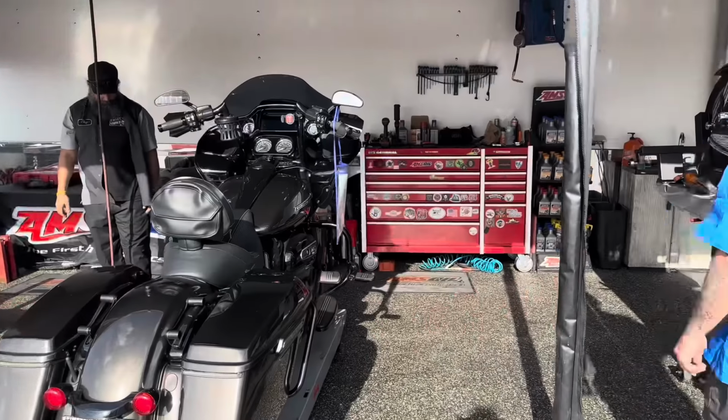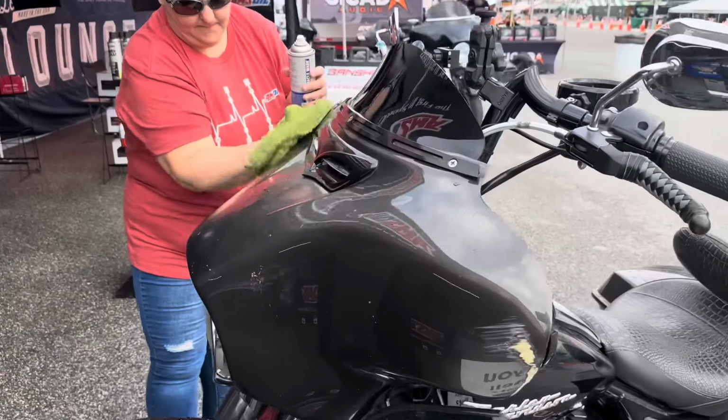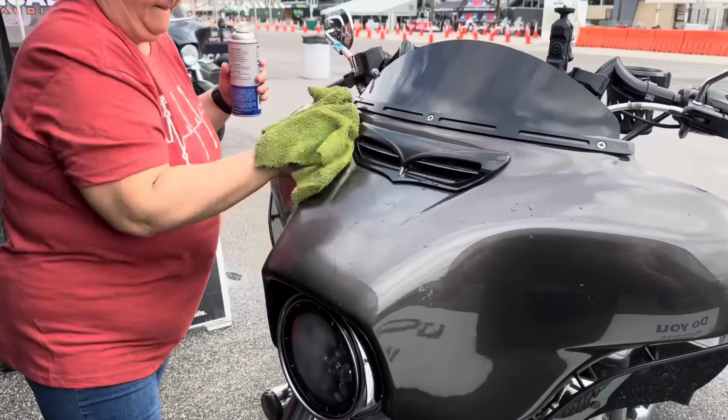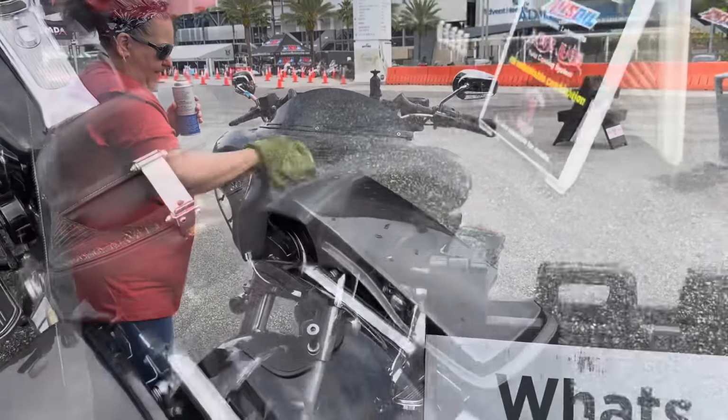All right, guys, got two more up. The battery job is gone. And that sun is coming out and it's looking like a beautiful day right now. Let's hope this keeps up because that's what we need. A beautiful day for opening day of Bike Week 2024. All right, Katie's doing a quick polish on the Street King before we start it up and let it run all day long just because it hasn't been cleaned since November.